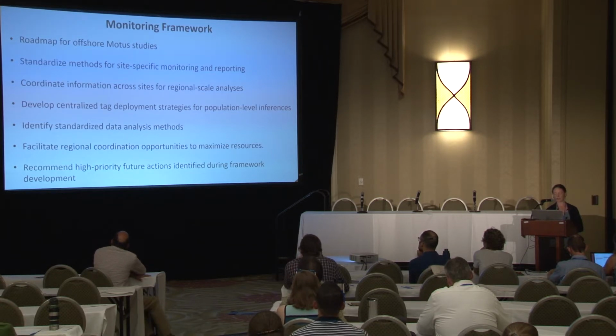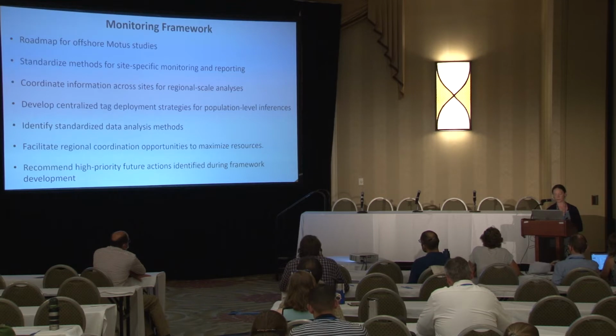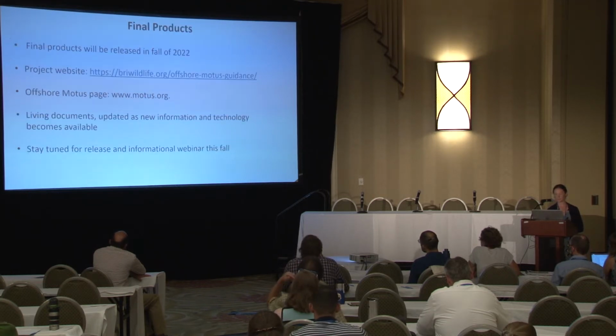identify standardized data analysis methods to address high-priority information needs, facilitate regional coordination opportunities to maximize resources, and recommend high-priority future actions identified during framework development, including improved workflows, analysis tools, and integration with other bird and bat monitoring technologies.